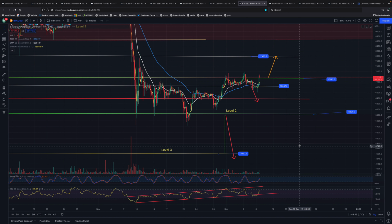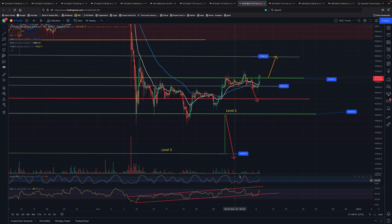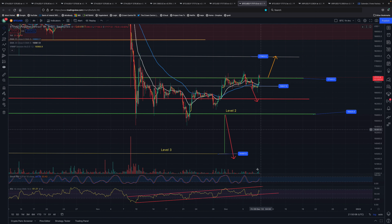Is it the most likely? I don't think so. We have broken inside this 4-hour RSI channel, but we are still printing RSI divergences in a bearish direction on the 4-hour. So these peaks are almost at the same level, whereas the RSI is dropping dramatically on the 4-hour. So I believe we are going to come down, and it's going to be a great time here on the 15.8 range to take profit.